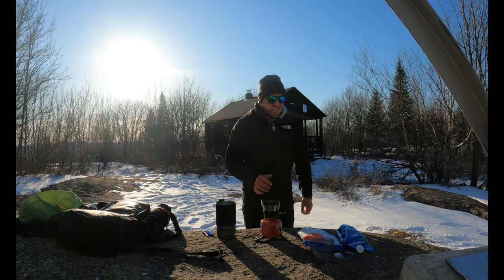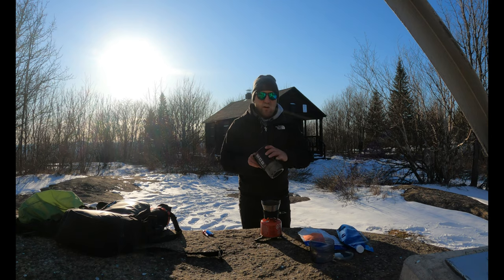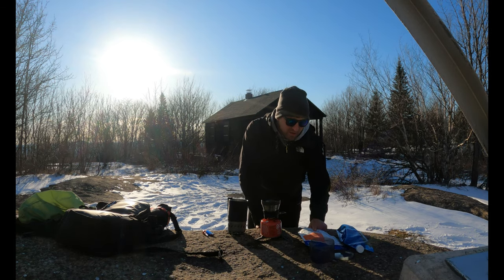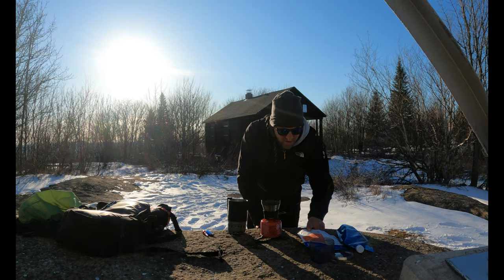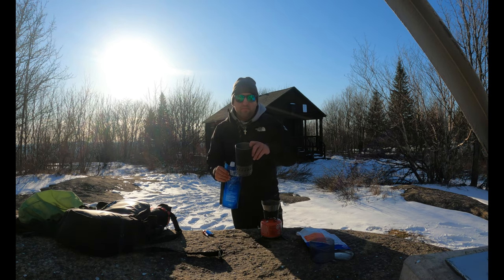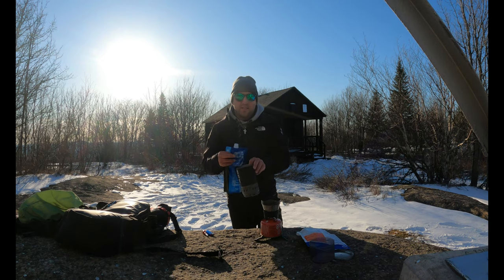So the next step is, do not put this on without any water. You will burn all this off. You need to put water in your cup before you put it on the stove. This meal calls for 2 ounces of water. And inside the cup, there are liters and ounces on the side so you can measure it.